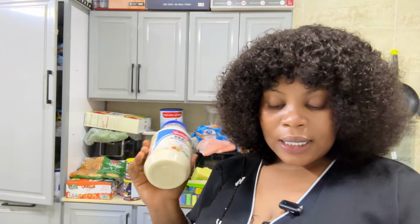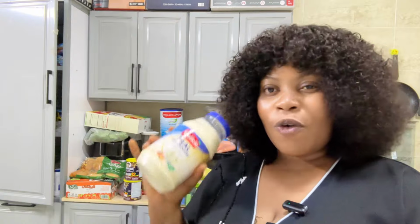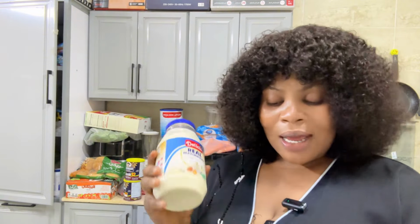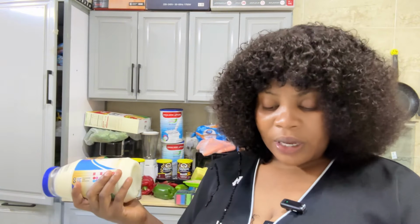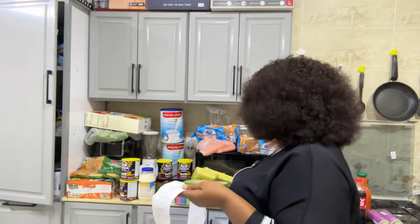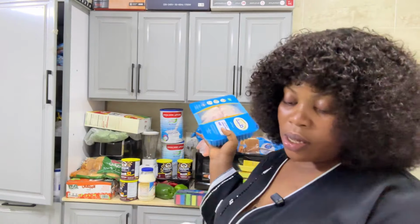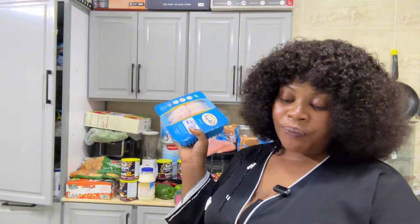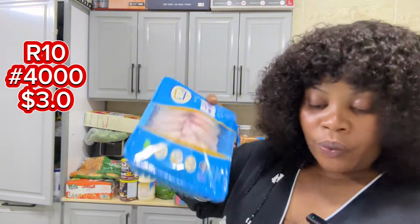What the heck is going on here? This was on promo for 11 riyal. How come I am seeing 21.95? What is going on here? And chicken wings, sorry, chicken wings. Which one is chicken wings again? Oh, we got it for 9.95 riyal, 10 riyal in total. So these are chicken wings.